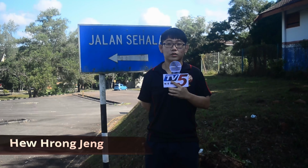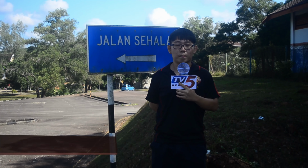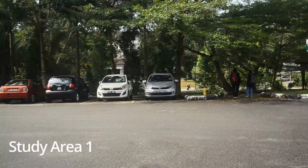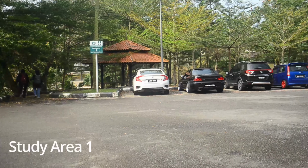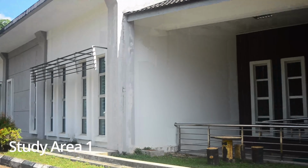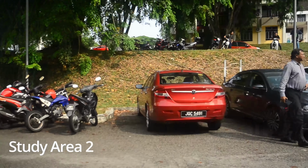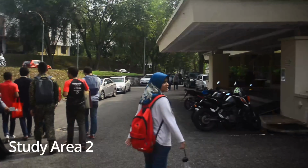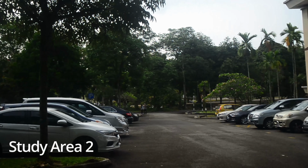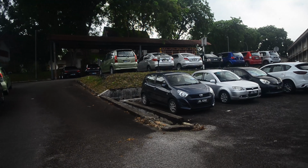Now, I would like to talk about the method we use. We have to set our concern area in School of Civil Engineering, UTM. By walking around School of Civil Engineering, we set the parking lots beside blocks M48, M46, M50 and D10 as our concern area. This is because these parking lots are mostly used by students, technicians, and lecturers during the daily class period.